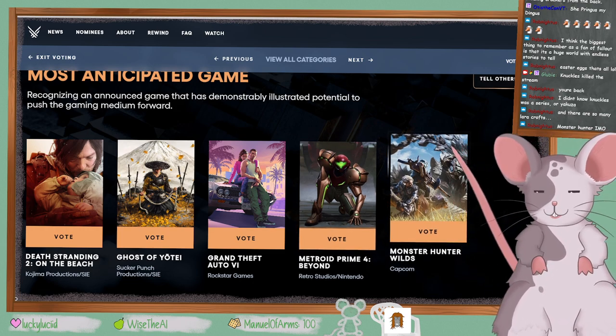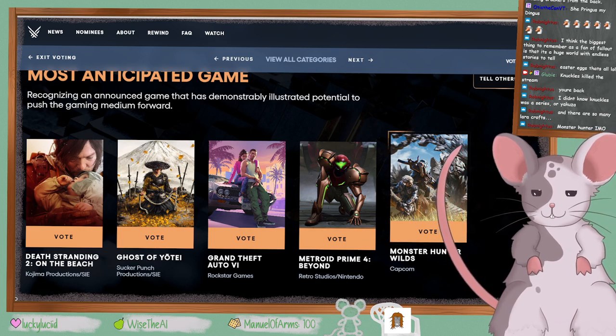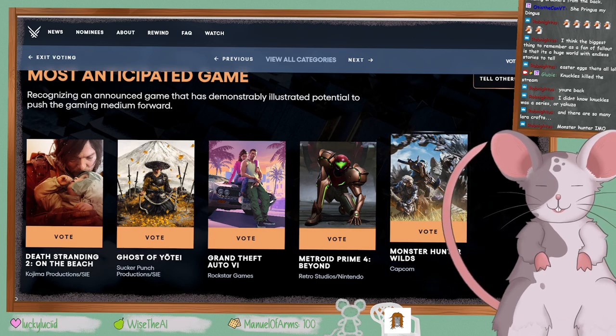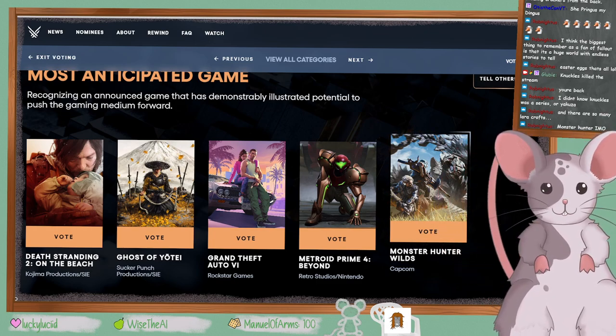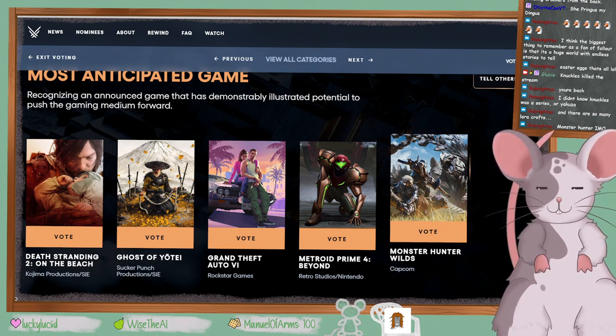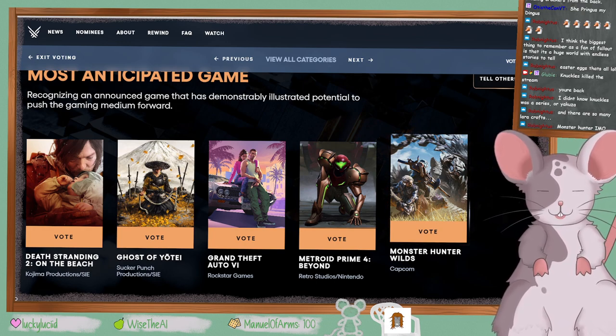Now, Monster Hunter Wilds, very excited about it. Played the demo. I just wish that when the game comes out, it's better optimized, because the game runs really bad. But it was a beta, so... The World beta also ran really bad, and when the game came out, it was better. So I'm assuming it's going to be the case with Wilds.